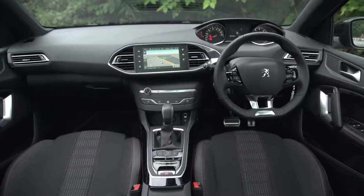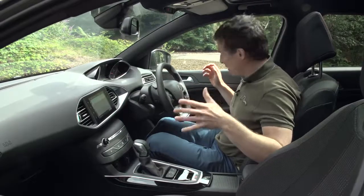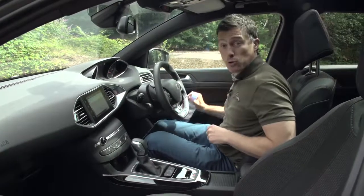Another look around this car's cabin, and you'll see that, well, cubby spaces are all right. The door bins are good though, both front and back. They can hold large bottles of water.